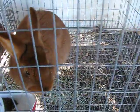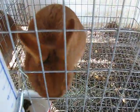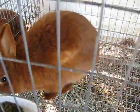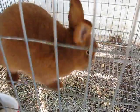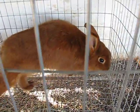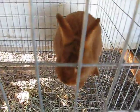This girl here, this is Sasha. She is a Trianta doe. She is 5 months old, so in about another month she'll have a litter. Looks like somebody was chewing on the side of her fur. Not the side facing us, but on the other side. See? Somebody was chewing her fur.